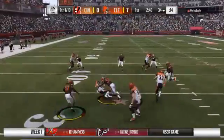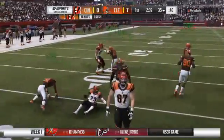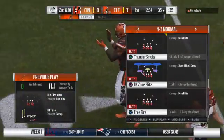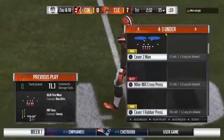Nyheim Hines, his first carry. Looking for a cutback lane, but nothing there as he's met at the line of scrimmage. Brought down that time by Christian Kirksey.